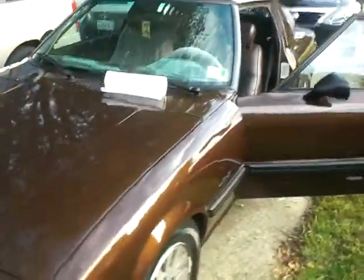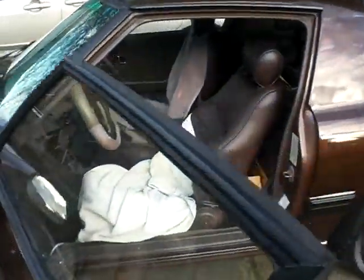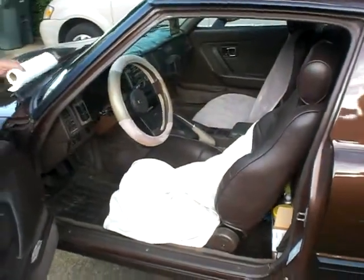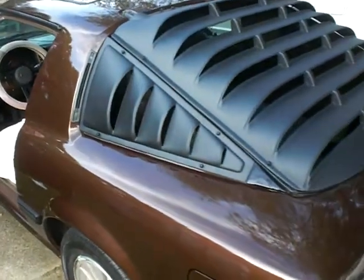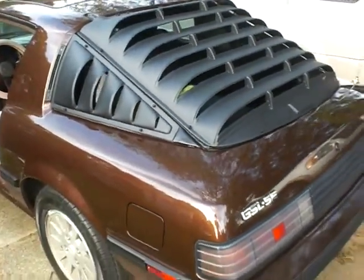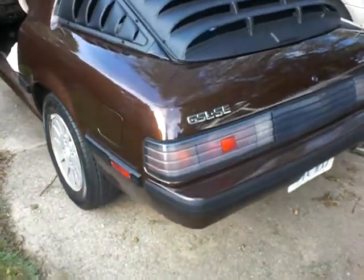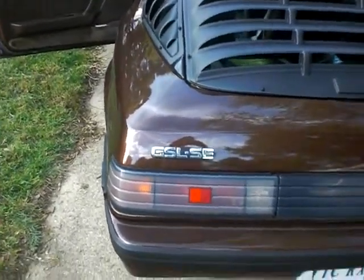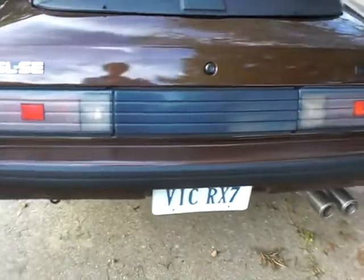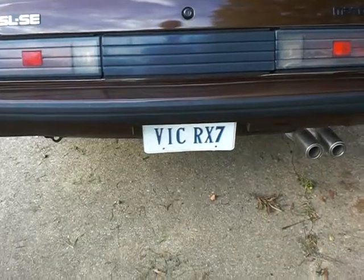I'll go around the back and show you the louvers that are on there. They look good too. There they are. The black looks really nice with the brown coloring. You can see the back lights. It's a GSL SE. Got the personalized plates, so it looks cool when he cruises it up at Yorktown Beach in Virginia.